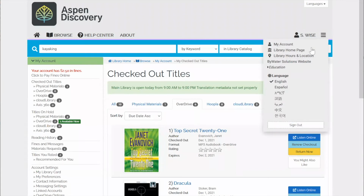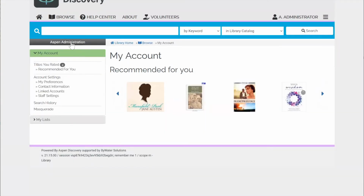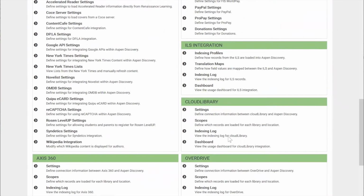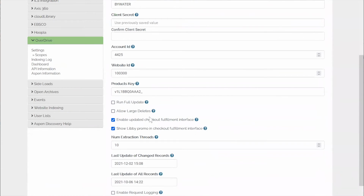If you want to, let's go in real quick. I'm going to sign out and sign back in as our administrator. If we go to our Overdrive settings, we do have a couple of options here. This is where we say enable the updated checkout fulfillment interface, and whether or not that Libby promo is shown in the checkout fulfillment interface. So you can opt out of showing that Libby promo, and it won't ask them for their phone number to see if they want to get Libby. And then you can toggle back and forth between the old way and the new way.